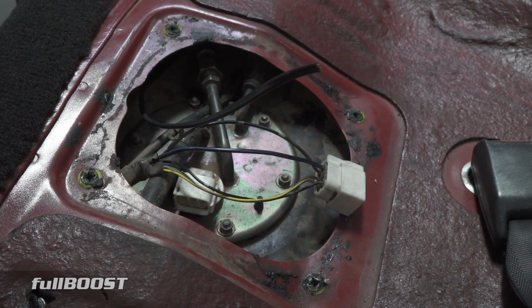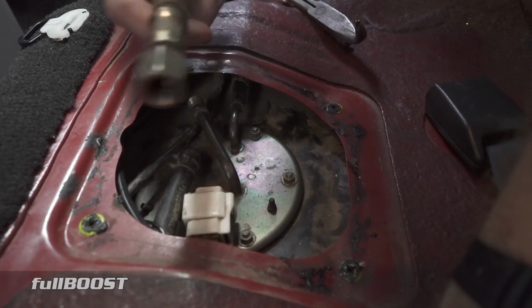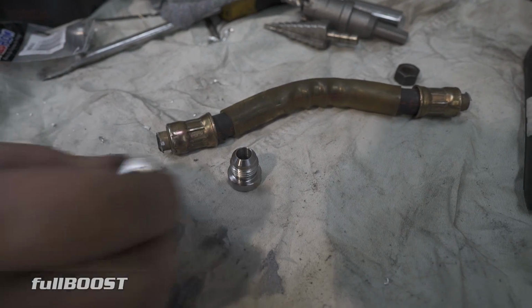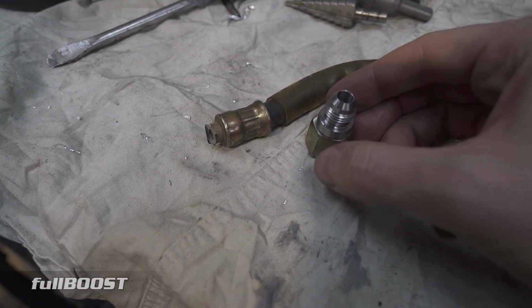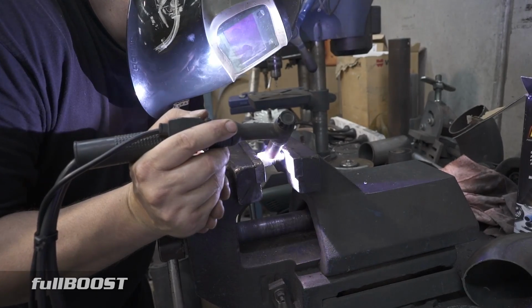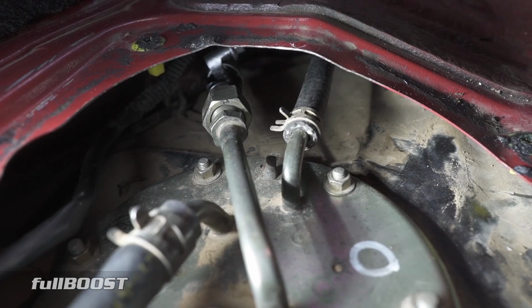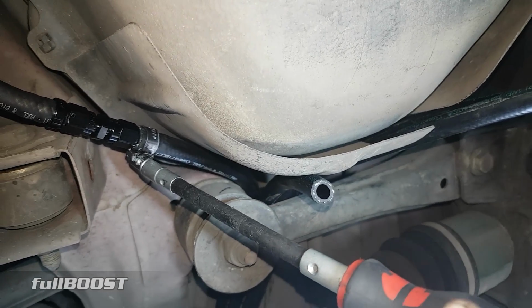Where the other end of the lines connect isn't so straightforward. So this is the factory fuel system, and we've taken this line off. Now the issue is these fittings aren't very compatible, so we're going to cut this off and weld on a barb so we can attach an AN fitting to this, which we'll do now. With the connection fitting modified to suit the factory feed line, our hose from the fuel tank to the surge tank was complete. The other lines were connected and checked for leaks.